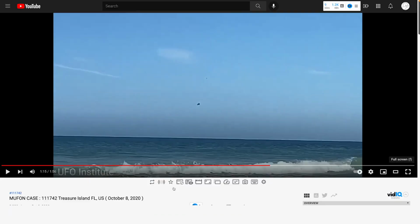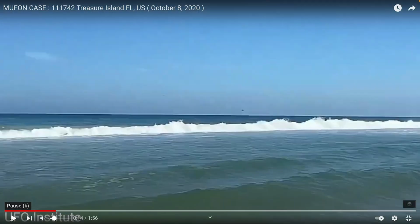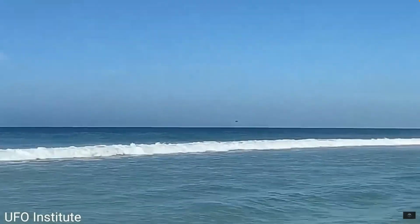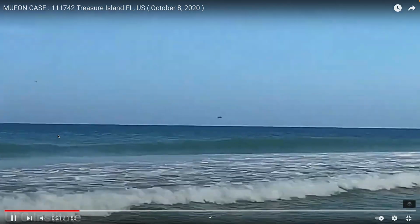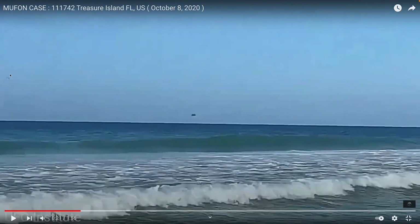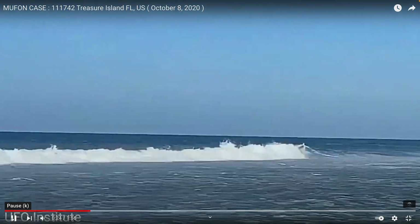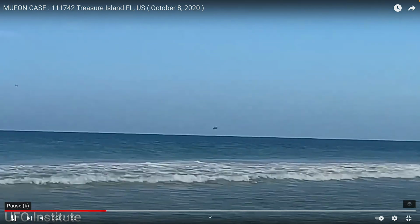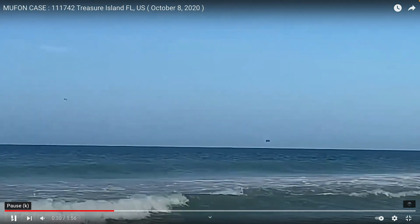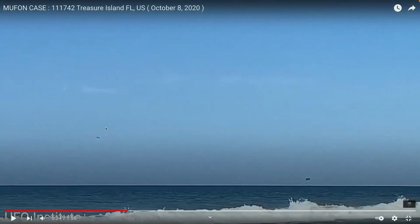This one I'm pretty sure is real. Let's see, check this out. I think there are two of them. Is that another one or is that a bird there? I'm not too sure. Yeah, I think there are two of them. There's one here and then one here.